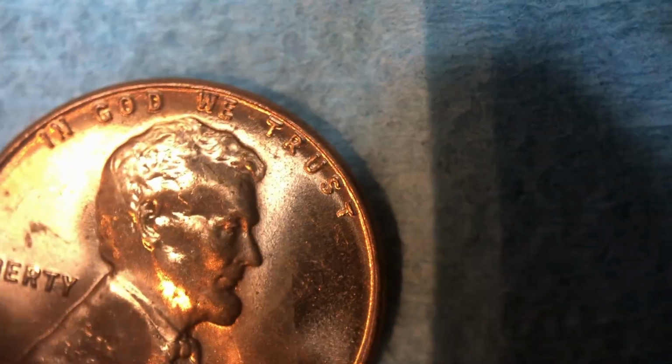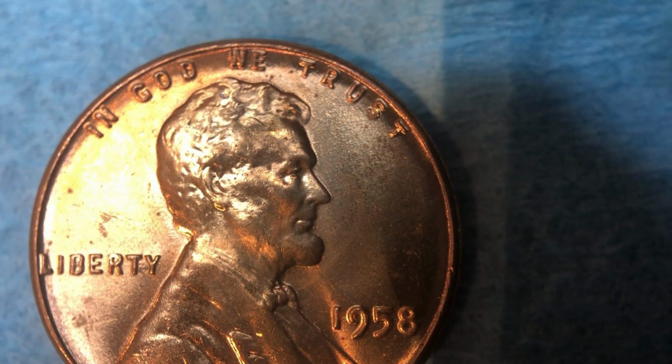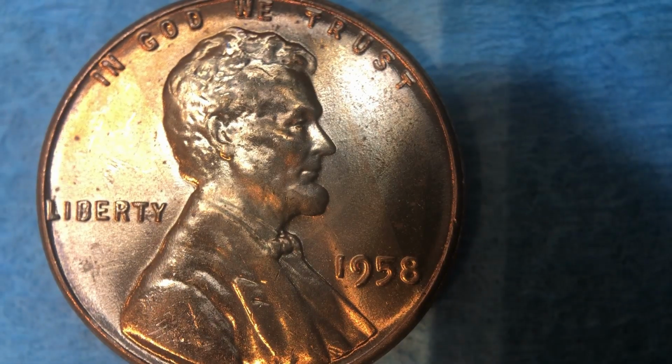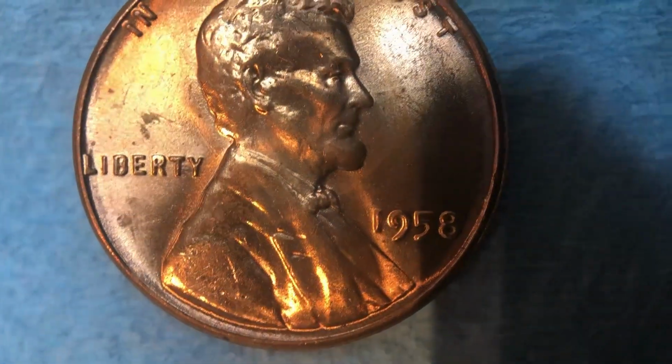Okay, we got the zoom in here, guys. Let's take a look at the first coin here. I don't see any doubling of the lettering at all. Overall, if I was to look at this, I don't think this is going to be a MS67 coin.